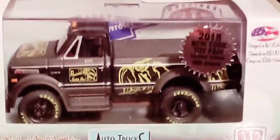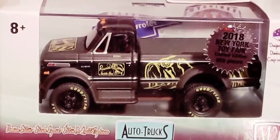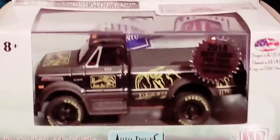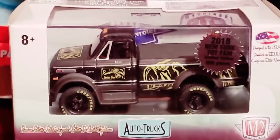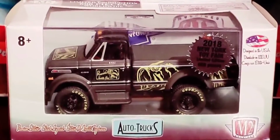And one more car to see down at the bottom. Here's another M2 convention car down here. This is a Chevy truck. It was produced at the 2018 New York Toy Fair. 600 pieces. And a chase version of this truck exists with gold accents and trim. Only 250 produced of that one, the chase version.